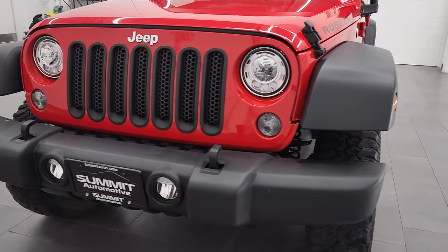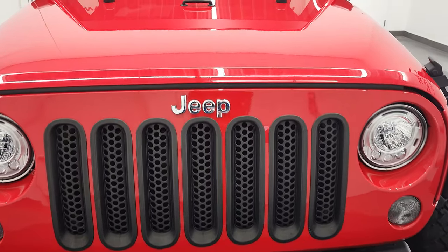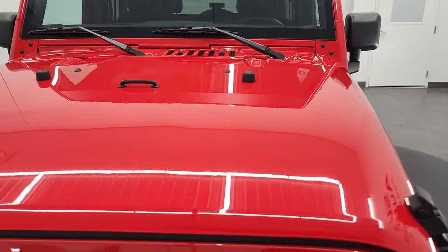We're gonna go all the way around in this video, underneath, start it up, and take a look under the hood. Firecracker red is the color.